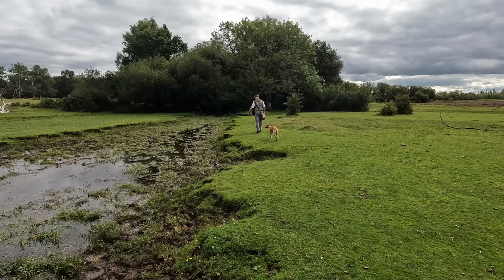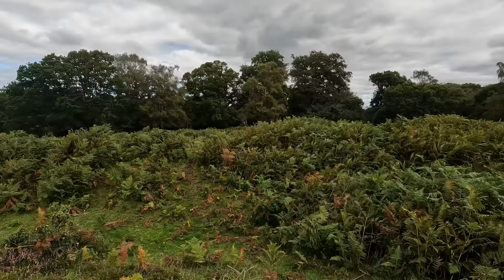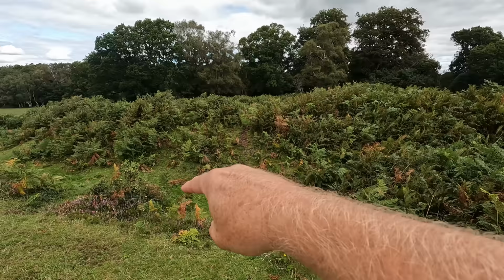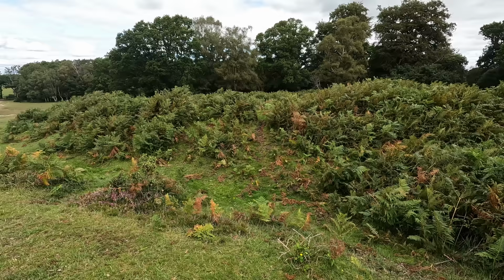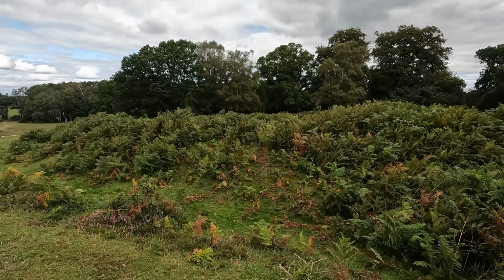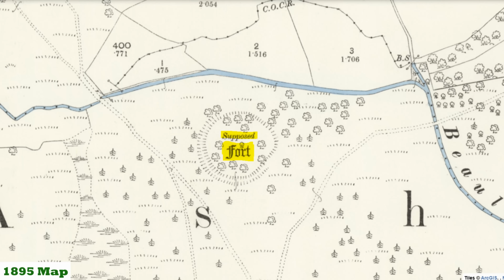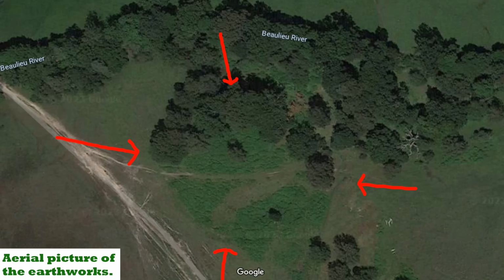Well, a tiny little detour off the route. The river goes through where those trees are, but in front of me here is an earthworks. It's difficult to see with all the bracken, but there's a bank and there's a ditch. It's a sort of circular earthworks, about 100 metres in diameter, covers about a third of a hectare. And the ramparts are about a metre high and 3 metres wide, and there's a ditch in front of it. Originally, it was thought to be an Iron Age hill fort. Indeed, an 1895 map says, quote, supposed fort, unquote. But recent archaeological work suggests that it dates back to Neolithic times, possibly an animal enclosure.